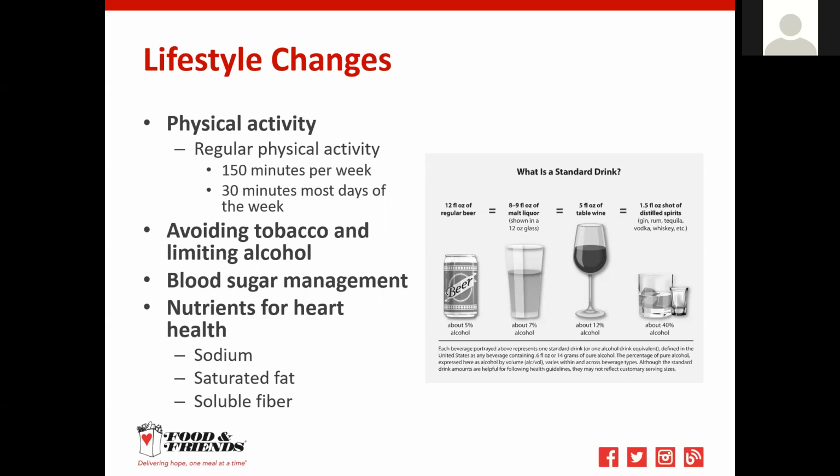And then, what is a serving of alcohol? This is an important one because there is a standard for those. One serving of alcohol equals 12 ounces of beer. That could be 8 or 9 ounces of malt liquor, 5 ounces of wine, or 1.5 ounces of distilled spirits. So any more than that is going to make it a little harder to maintain heart health.